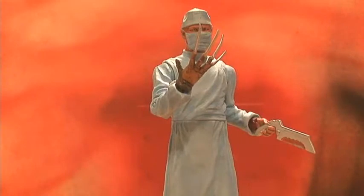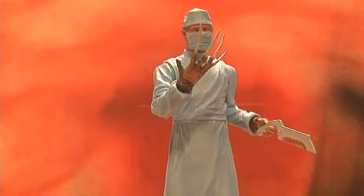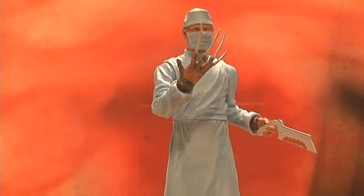If you've been collecting Cinema of Fear up until now, then most likely you probably already got this guy. If you just started collecting Cinema of Fear, I suggest you should get him. And if you're just finding out about these pieces through our reviews, through my reviews, I highly recommend Series 1 Freddy and Series 4 Freddy.